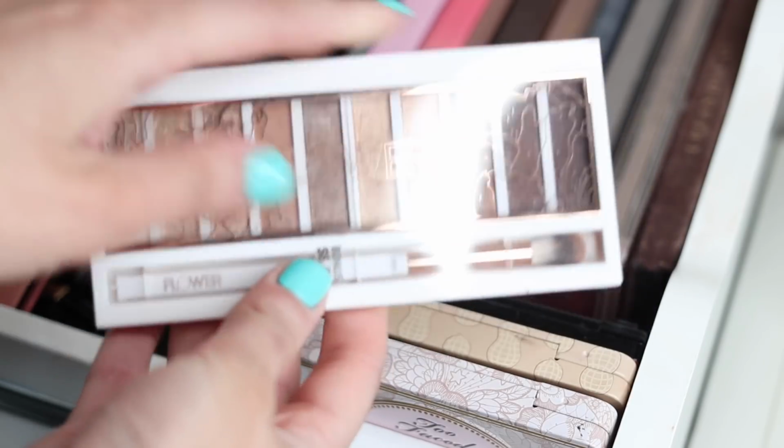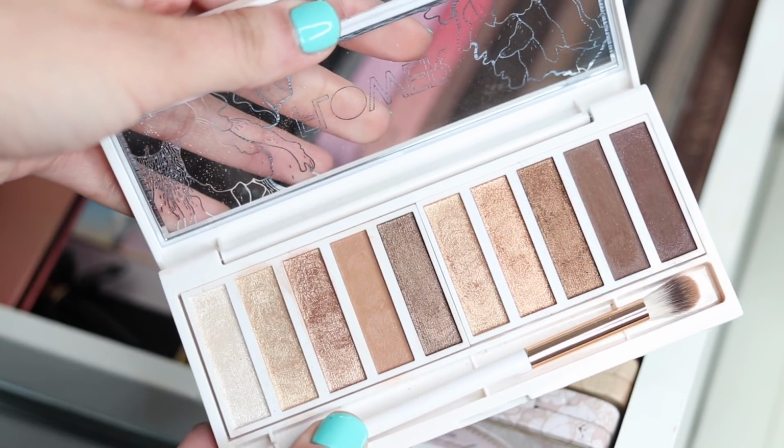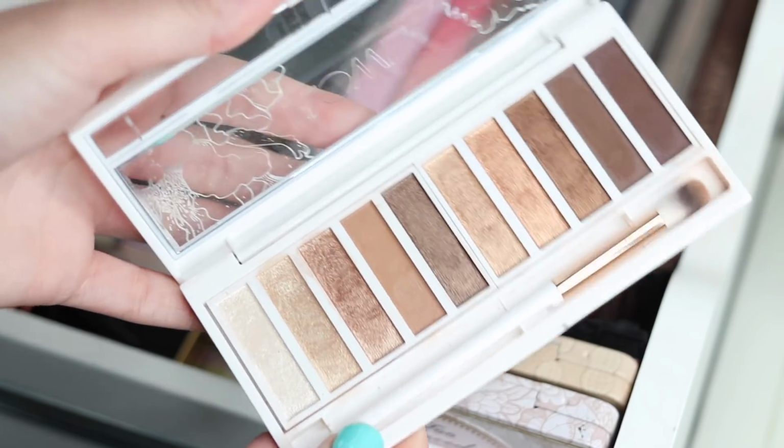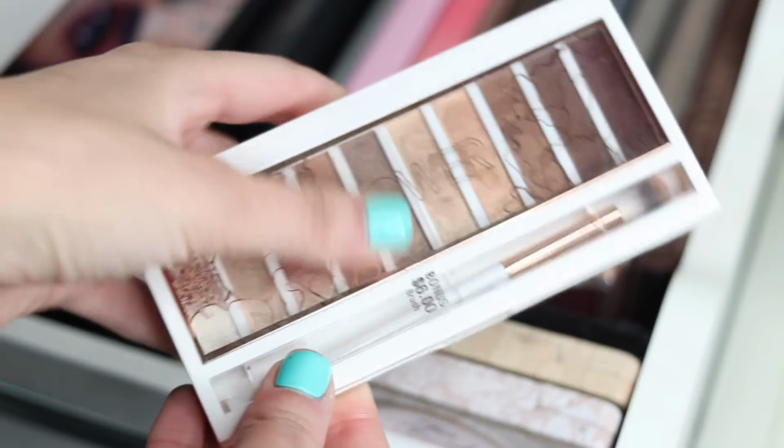Also have this Flower Beauty eyeshadow palette. Came with a really nice brush. Gonna keep this in my collection. I don't use it as much as I could use it. It's very, very, very neutral, but I'm keeping it so I have some drugstore options.